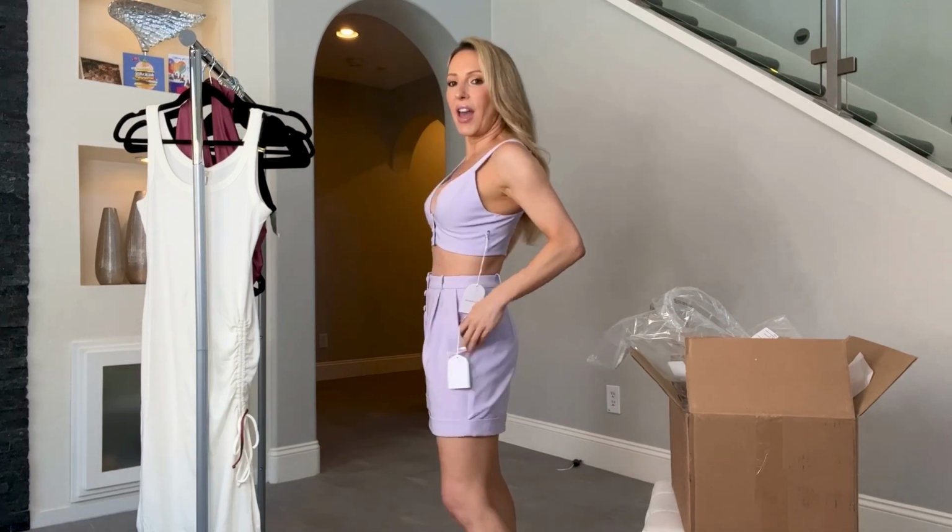I like that they're high-waisted, the shorts, because I hate having my belly out. I love the whole crop top look and the whole aesthetic of it. I just personally don't like having my belly out. So I like that. I love that it has pockets. My issue is the length.